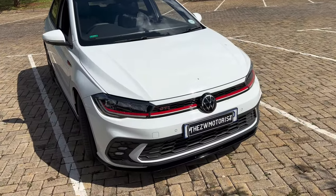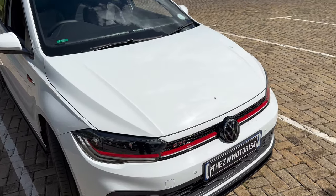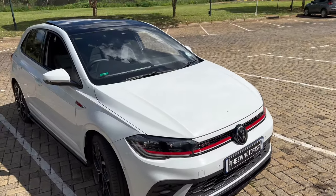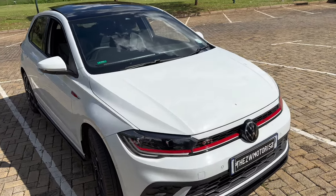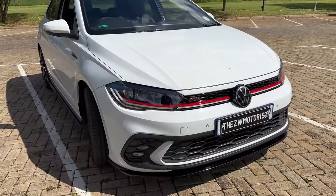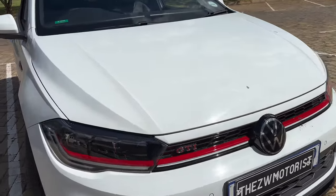So today we've got the 2022 VW Polo GTI. Wow, guys, I must say it looks absolutely amazing. I just love the styling of the car. It looks much more aggressive, as you can see. So let me just take you through the car.